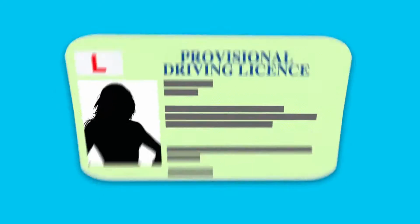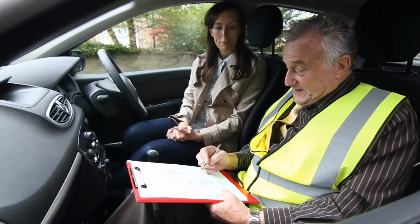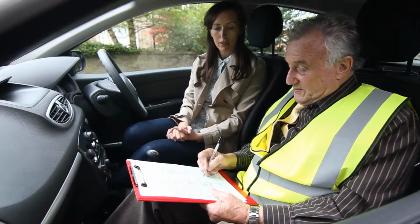At the end of the driving test, your examiner will tell you whether or not you have passed or failed the driving test. If you pass, the examiner will keep your licence and you will receive your full driving licence within 10 working days. In the event you have failed, the examiner will give you a detailed explanation of any serious or dangerous faults you committed during the test.